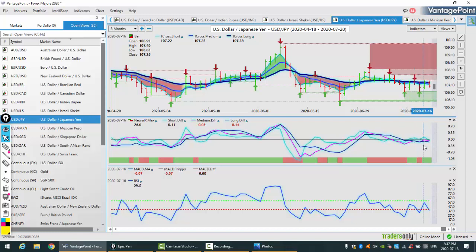But the signal here from VantagePoint is warning us it may not be what it appears to be. The medium term crossing the long term predicted difference, the neural index is positive, but the RSI is saying that we've got momentum building to the downside. So watch the pivot area, 107.25. As long as that's holding, there'll be additional downside pressure on this particular pair.